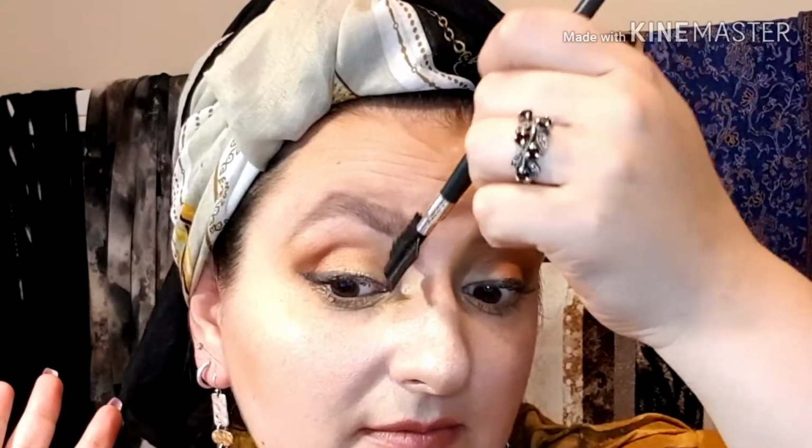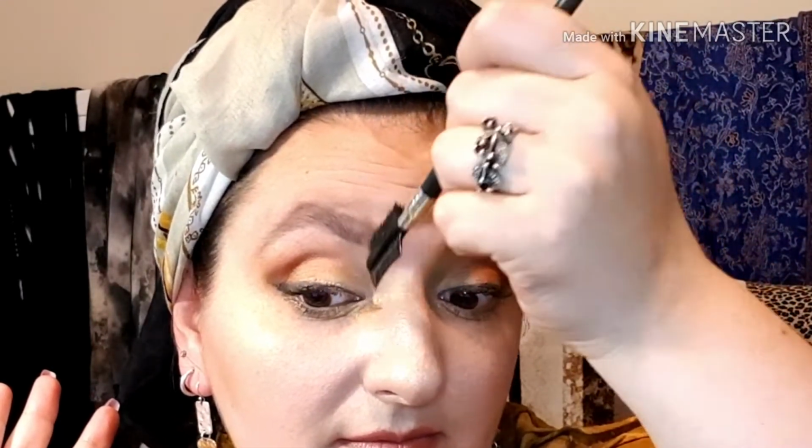Just like that. And then next I'm going to take my little brush here and just brush up that dense line down there. You need it to define the brow, but you don't want to keep it so very, very obvious. So I'm just going to brush it into the brow. And that is the look that I get with my multitasker.